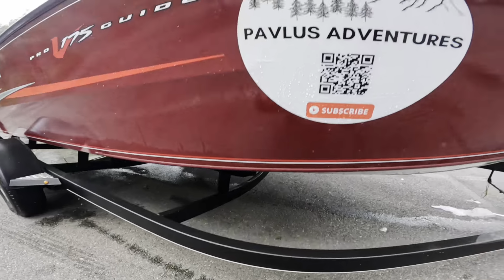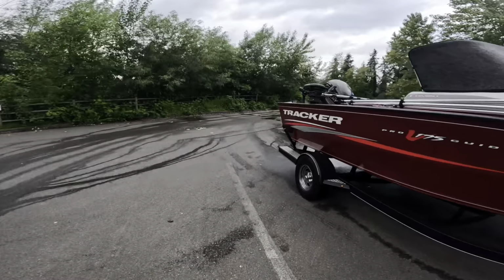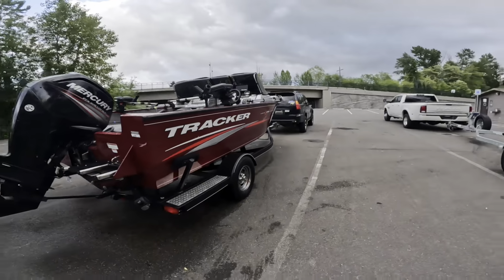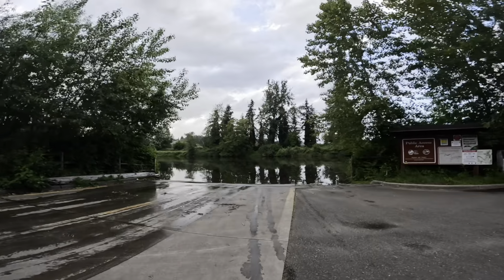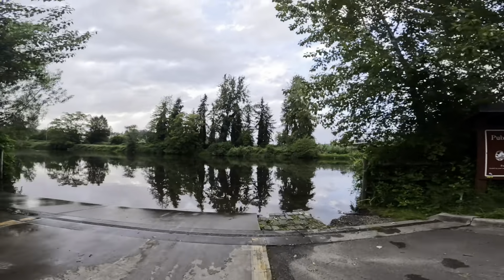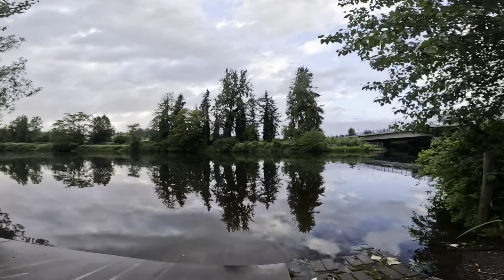Good. All right, we're done fishing today. It was so windy, now it's really calm. Now it's perfect time to go fishing, but we'll come next time.